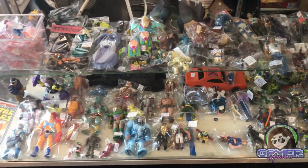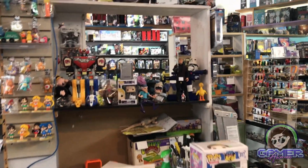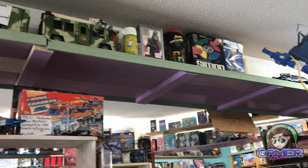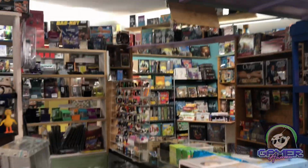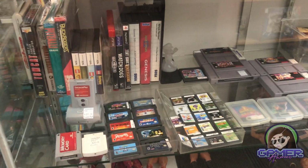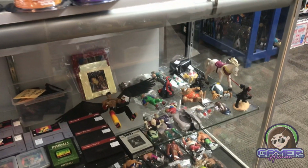I did see some really awesome vintage handheld systems in the counter. I saw this Burger Time little handheld system, and then of course I saw some other ones. Those would have been really awesome to have in the collection, but I usually like to hold off and try and find stuff like that for a pretty inexpensive price. Try and find those items on Facebook Marketplace or while I'm out at yard sales or flea markets or things like that.